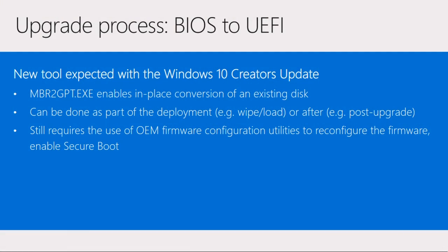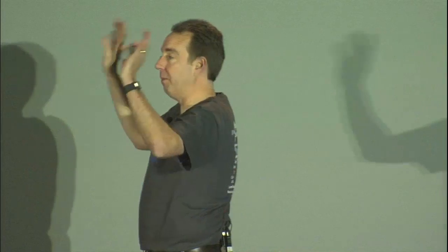The BIOS to UEFI item that I talked about before, we have a new tool in the Windows 10 Creators Update called MBR2GPT. It's an executable that will convert an existing disk from MBR to GPT, obviously, from the name of the executable. That can be used as part of a deployment process combined with vendor tools to reconfigure an existing PC from BIOS to UEFI and then convert the disk from MBR to GPT and then do a single reboot, and now the PC is running in UEFI natively. As a result, then you can turn on secure boot and you can start taking advantage of those new capabilities. So we've taken care of that one piece of it, being able to convert the disk.